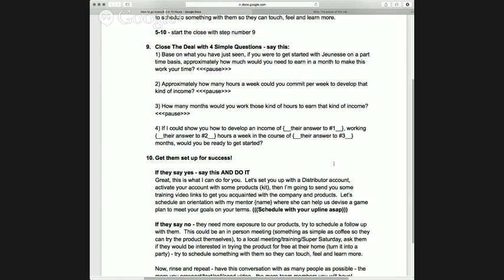AKA, can you give me a commitment right here and right now that you're going to sign up and you're going to join this journey with me, right? So if I can show you how to develop an income of $1,000 a month, working 5 to 6 hours a week over the course of the next 2 months, would you be ready to get started? And it's a yes or a no question, right?